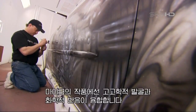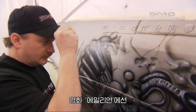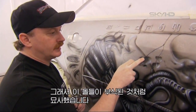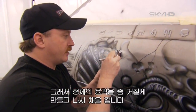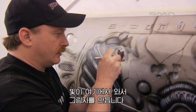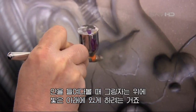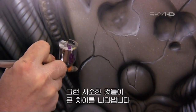At Mike's, the archaeological dig includes a chemical reaction. Okay, in the movie Alien, the alien's blood was sort of like an acid. So I want to make this stone kind of look like it's been eaten away, like if something dropped on it and ate away a little divot out of the stone. So what I did is I made a little rough outline of a shape and then started filling in. Remember, the light's coming from up here, so I'm going to put the shadow on the upper side and the light on the bottom side. Highlight the edge. Little stuff like that really makes a big difference.